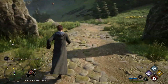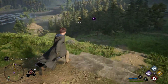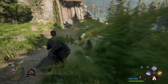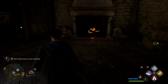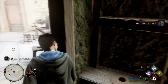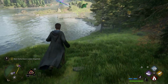Okay, so let's go. Oh, let's see if we can gather some ingredients. Sorry, let's go. So this is Hagrid's hut. Can we enter this house? This hut? No, it's just empty. Deluxe house clock. Oh, I like the sound of it. At least, what the hell? Oh, I should investigate. What?